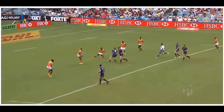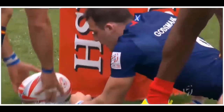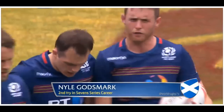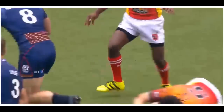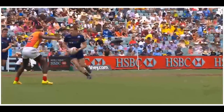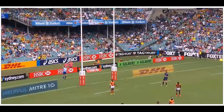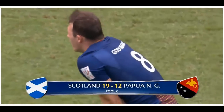But on this occasion they get it wrong and they give it straight to Scotland. Reaching and scoring goes Scotland, and it is Godsmark with the try. Made his debut on the Gold Coast a couple of seasons ago. Second try in the Seven Series career, so he's just one of those hard-working type of guys that you love to have in your team. He seizes the opportunity and puts Scotland back in front. It's two over to score, Godsmark, and the conversion goes through. The difference is 7 once more, and it is Scotland with their noses in front.